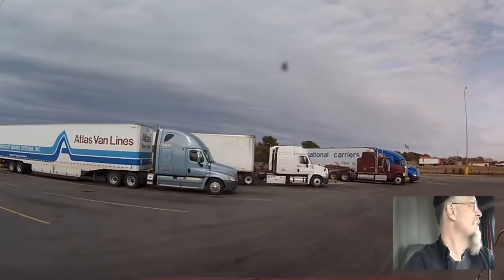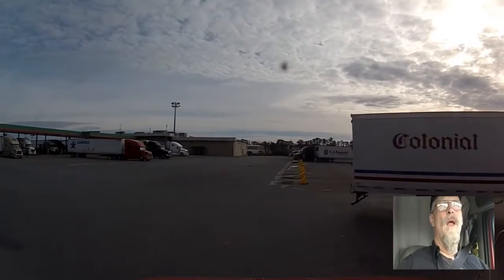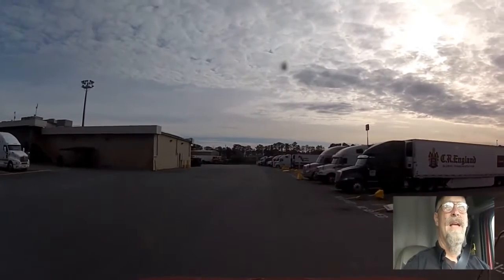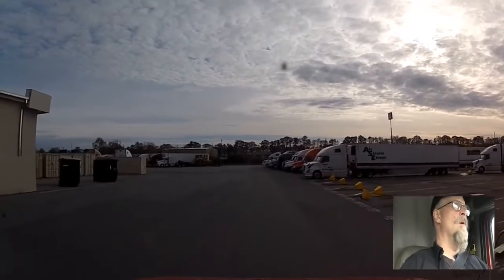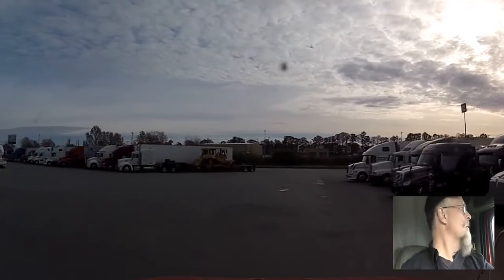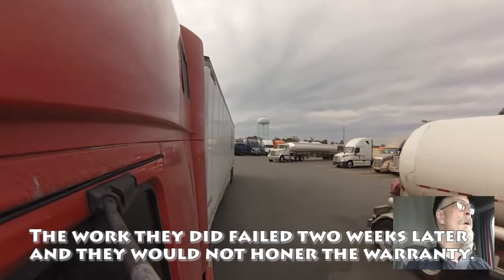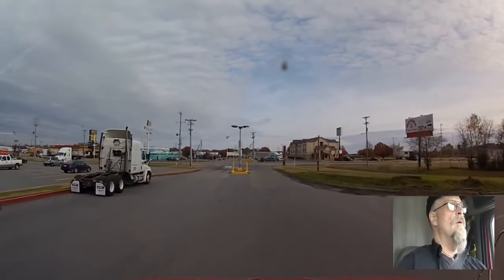Wow, he was courteous. Woohoo, there's hope. When it rains here in Little Rock, a lot of this parking lot gets flooded. I mean, they got some big lakes. I wonder if any of you guys use the reserved parking that TA and Petro offer now. I've used it once or twice in Florida when I needed my truck work done. I needed to reserve a spot so that after I got my truck work done, I'd have a place to park. So it came in handy then.